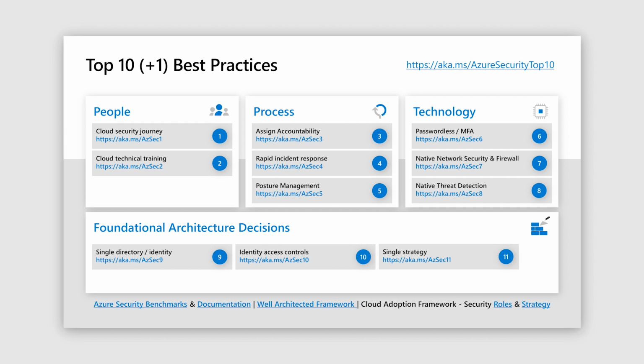Foundational decisions, single directory, single identity, make life simple. Separate accounts for admins, but for all other things, single directory, single identity. Identity access controls, use them instead of keys. Avoid key management if you can. If you have to, use Azure Key Vault or something similar, but avoid keys if you can.